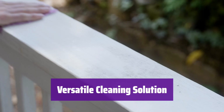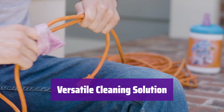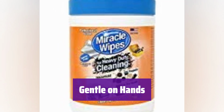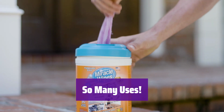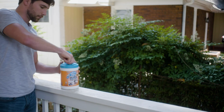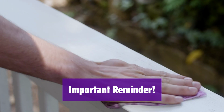From kitchens and bathrooms to outdoor equipment, they're tough enough for any job, indoors or out. Use them on virtually any surface. Despite their cleaning power, these wipes are gentle on your skin. They contain glycerin to keep your hands feeling soft and moisturized. Clean fabrics, carpets, leather, vinyl, metal, the possibilities are endless. They're perfect for appliances, tile, cabinets, and more. Remember, these wipes are powerful, but please do not flush them down the toilet.